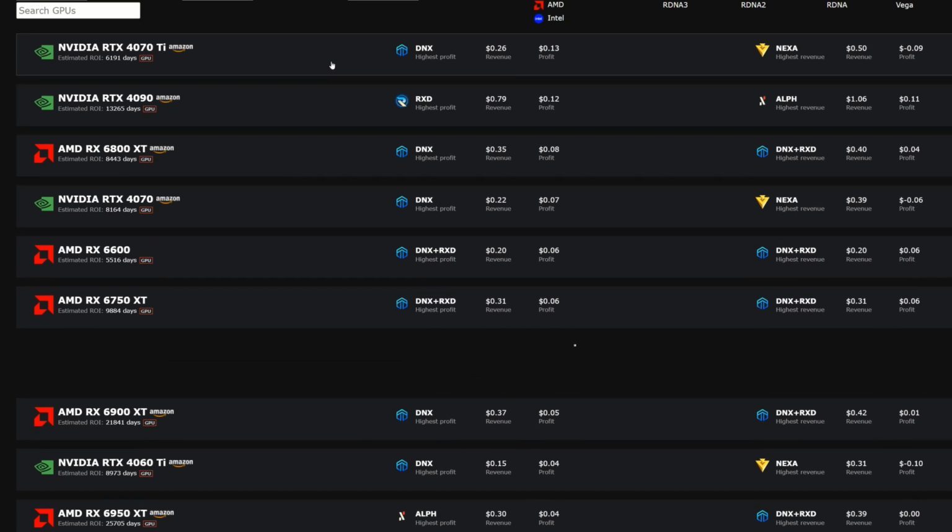And we can see the 4070 Ti is actually the lead right now on Dynex at 13-cent profit. We got the 4090 at 12 cents, 6800 XT at 8 cents. Now, it's interesting, we're seeing some NVIDIA GPUs emerge on top, especially with Dynex now.